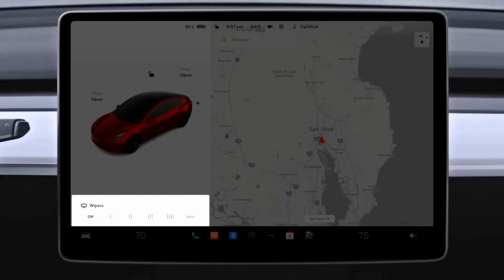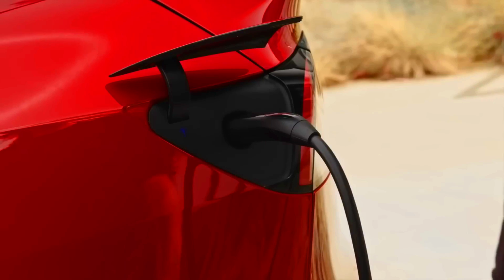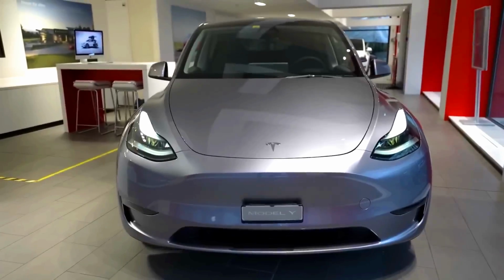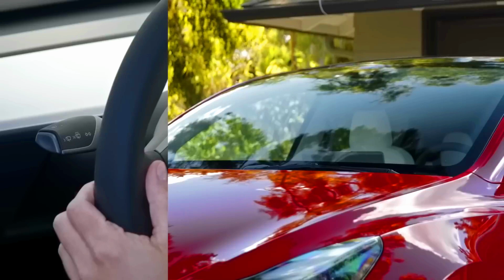However, it's important to note that the air suspension is not designed for extreme off-road use and may have limitations in certain off-road scenarios. It's crucial to exercise caution and not push the Model 3 or Model Y beyond their intended on-road capabilities if attempting off-road driving.